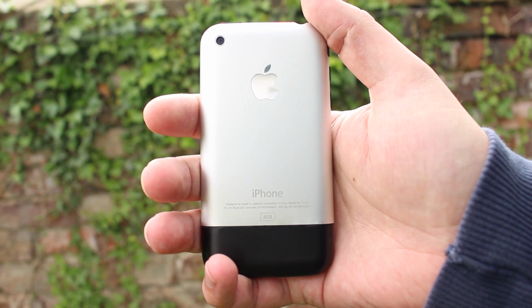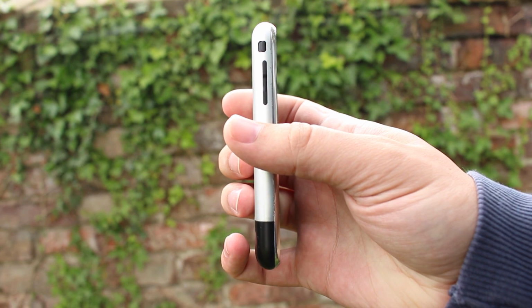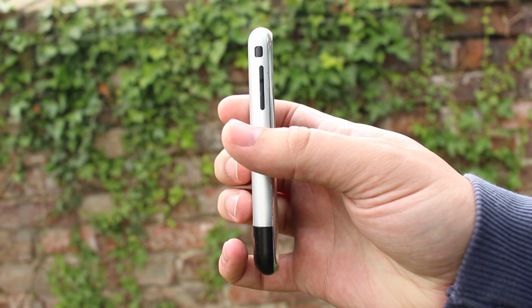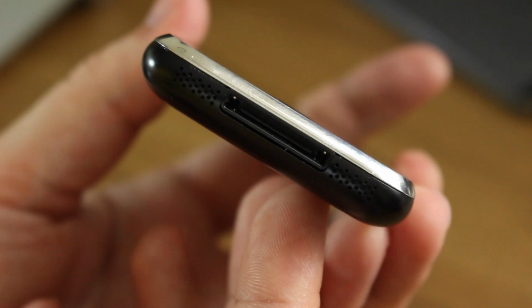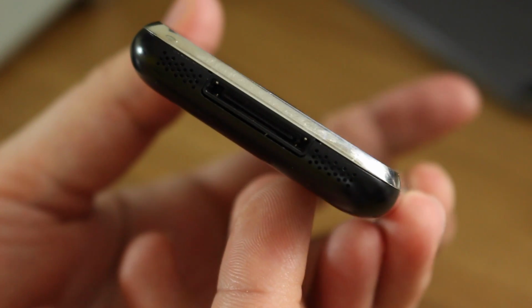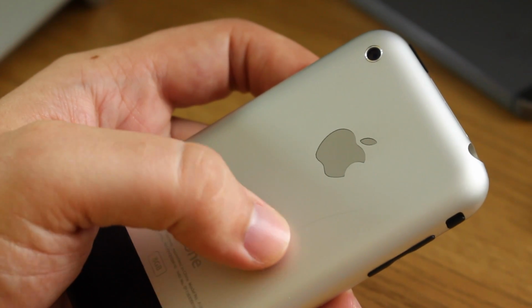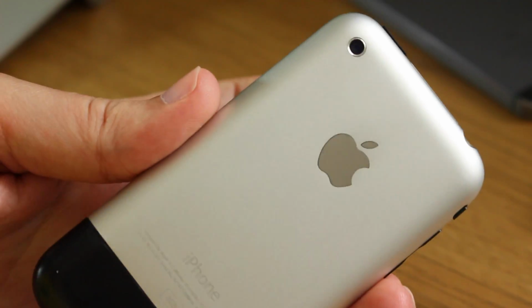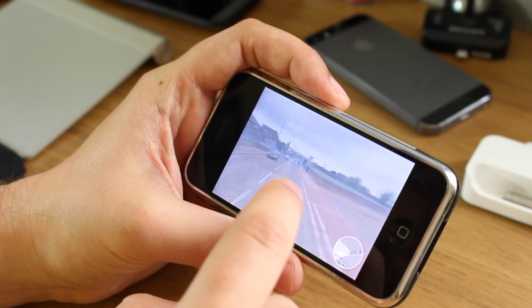The back was made out of a really nice piece of curved aluminum or aluminium. It had very rounded edges, a really nice chromed edge all the way around the screen. It did have a small plastic back panel near the bottom edge of the rear panel, but that was because it needed it for the antenna. Obviously metal isn't antenna transparent, so they needed to put a plastic part on there so that it could actually make phone calls. On the front was one big piece of Corning Gorilla Glass, and that covered a 3.5-inch display.